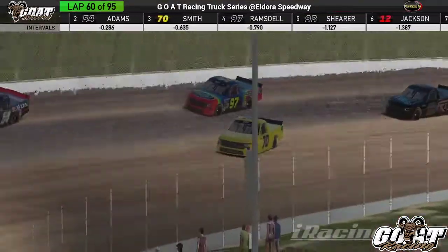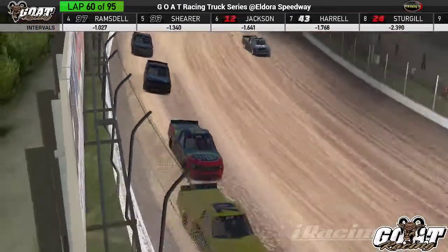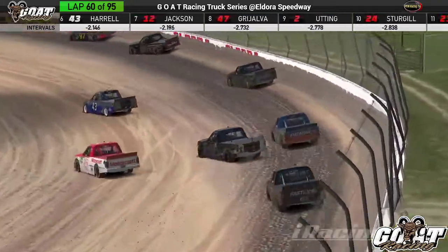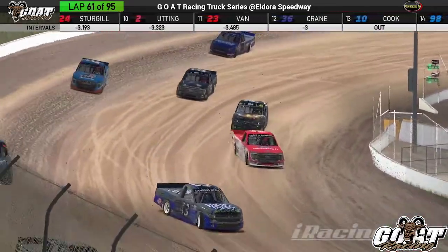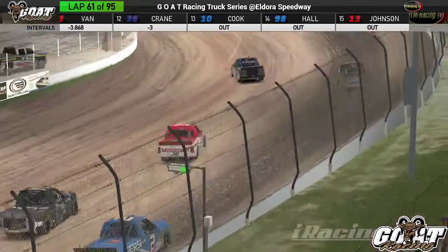Smith stuck on the bottom. Ramsdale going top side. Oh, but Smith throws a slide job right there. The crossover off turn 2. Gets a good run off. Three wide. Here goes Gravala. The man does not want to let off easily here. He swings it by a couple of them. Gets around the 2, Ricky Edding and Cody Sturgill.